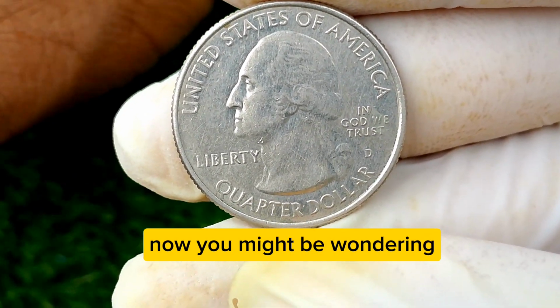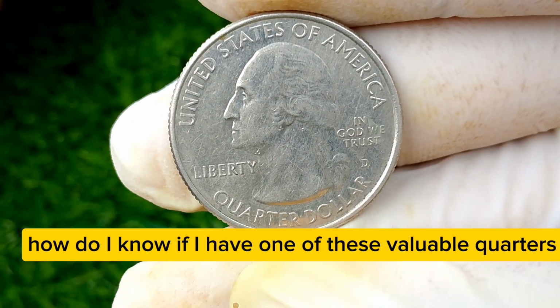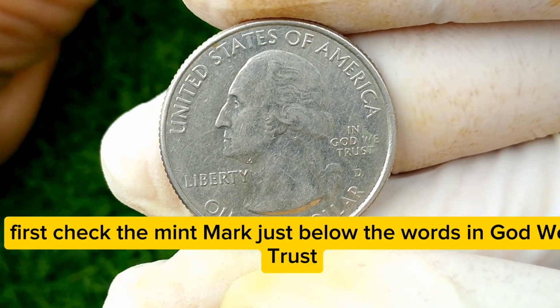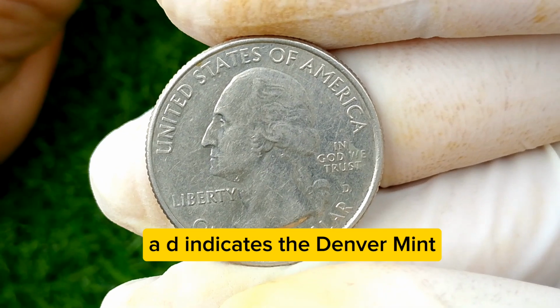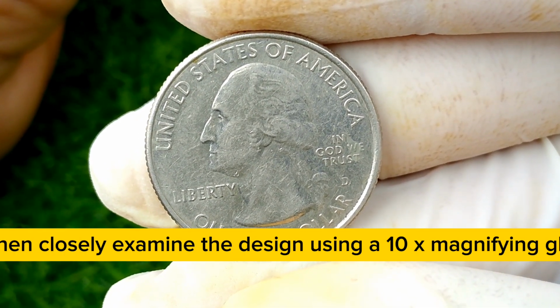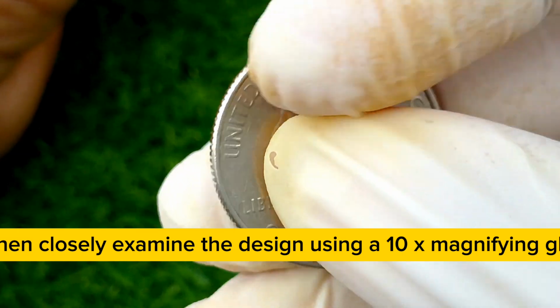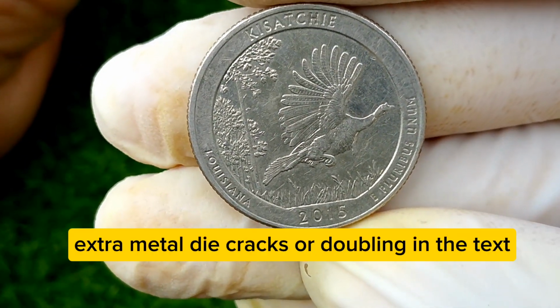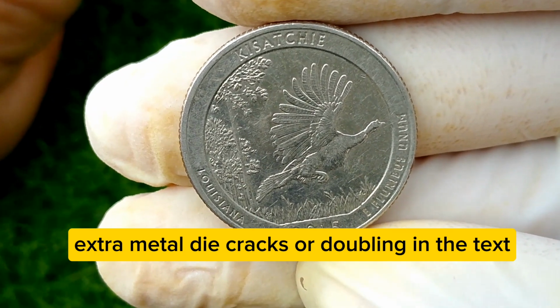Now, you might be wondering, how do I know if I have one of these valuable quarters? First, check the mint mark just below the words, "In God We Trust." A D indicates the Denver Mint. Then, closely examine the design using a 10x magnifying glass or a jeweler's loupe. Look for any irregularities, extra metal, die cracks, or doubling in the text.